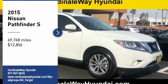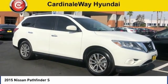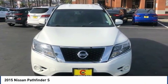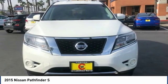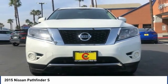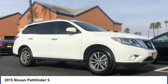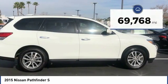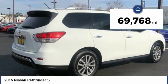Make a great choice today with the 2015 Pathfinder. The Pathfinder has a premium interior with 3 rows of seating for up to 7 passengers, as well as versatile seating and cargo configurations. This SUV appeals to both truck lovers and car lovers and is priced below $15,000. This vehicle has less than 70,000 miles.